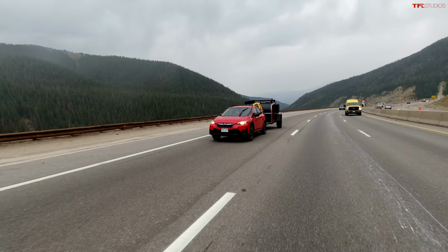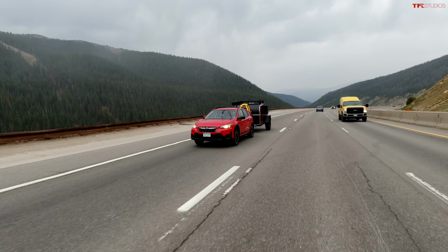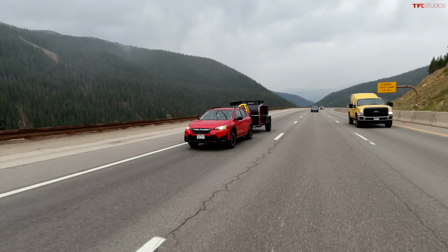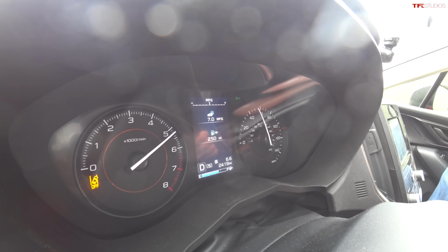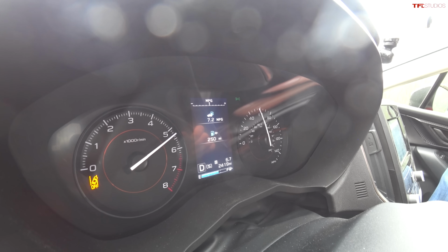I feel confident still. And keep in mind, this is as extreme as it's going to get, right? If you're towing more than this with your Crosstrek, you probably need to upgrade your vehicle. Yeah, step up to an Outback or even something bigger, a little bit more, like an Ascent. I was afraid like you. I thought we might be going like 40 miles an hour or less. But that wasn't the case.